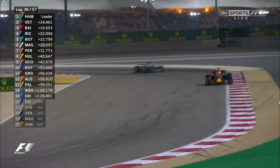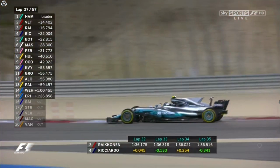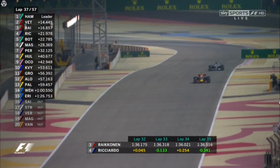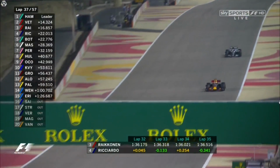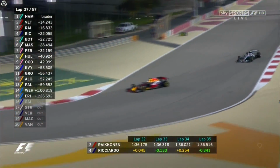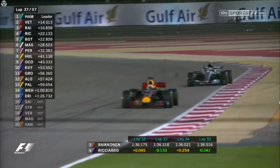Meanwhile, the number 77 car of Valtteri Bottas is gaining, as you can see, on Daniel Ricciardo, and he's not counting his chickens yet in terms of finishing outside the podium positions. He's still looking very good for a podium as Valtteri Bottas. Ted? There's a couple of things. Firstly, the Ricciardo-Raikkonen fight's going to be very interesting towards the end. Watch out for that between the Red Bull and the second Ferrari.